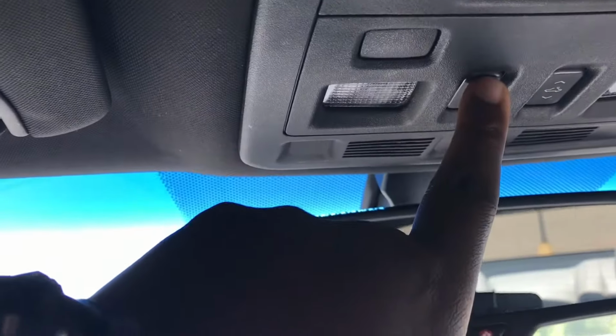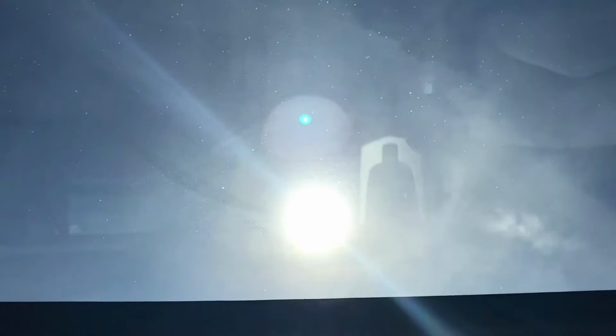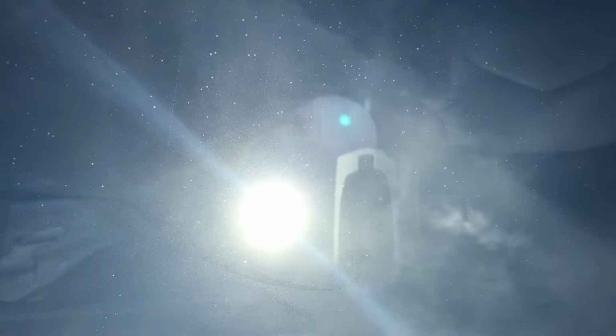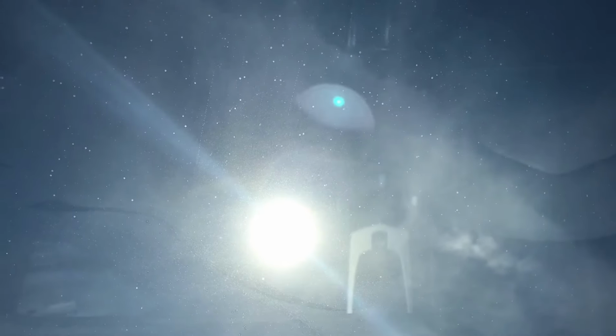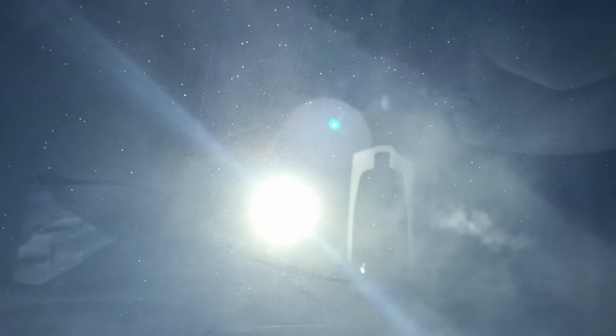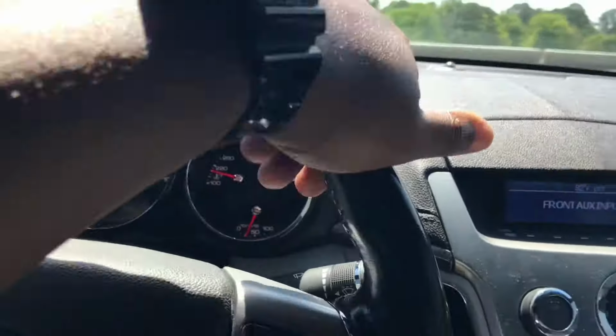You also got your controls for your sunroof. Again, this controls the sunroof. It's manual, look at that. This sunroof does not move backwards and forward, but it does tilt up. There's no room because of the dynamics of the car for the sunroof to go backwards and forward, but who needs that? Anywho.